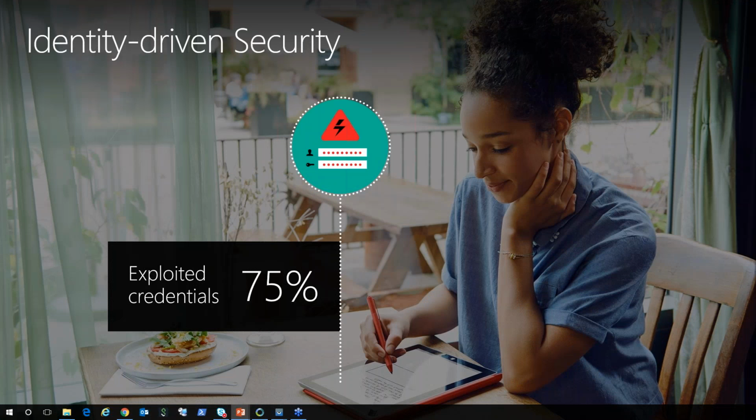Excellent. So remember that statistic from earlier where we said that more than 75% of network intrusions are due to exploited or weak or stolen credentials. So by allowing those login credentials to become the centerpiece of unlocking your network, then how do we make sure that that experience is locked down? Here's an even more troubling statistic.